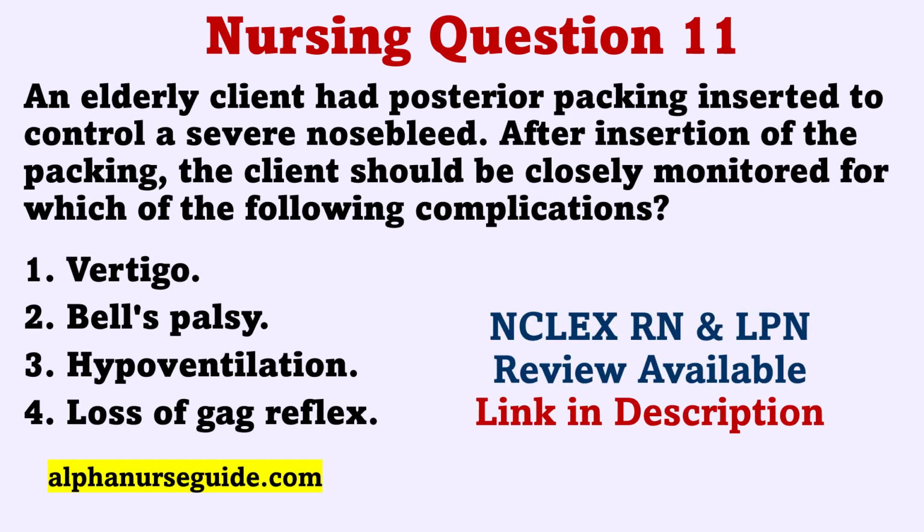An elderly client had posterior packing inserted to control a severe nosebleed. After insertion of the packing, the client should be closely monitored for which of the following complications? 1. Vertigo. 2. Bell's palsy. 3. Hypoventilation. 4. Loss of gag reflex. The correct answer is 3.